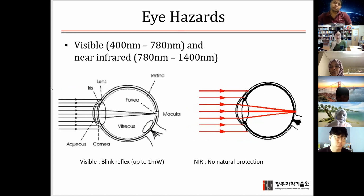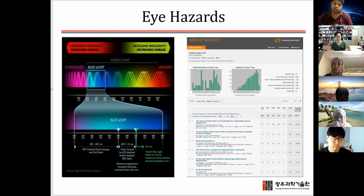Showing another example for that. For the visible range, due to our eye blinking reflex, it can protect our eyes from the laser. But for the NIR range, since we cannot realize whether light is coming in or not, we are really exposed to the kind of laser hazard for this wavelength range.